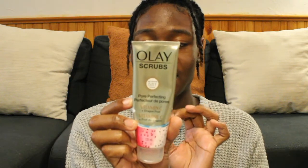It gets rid of all of the pores on my skin. It has vitamin C plus dragon fruit, and it also has pore perfecting. So this is what I use, and trust me, I use it all the time on my face. It absolutely works for me, and I absolutely love it.